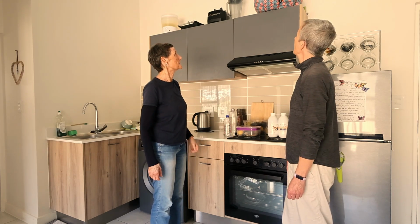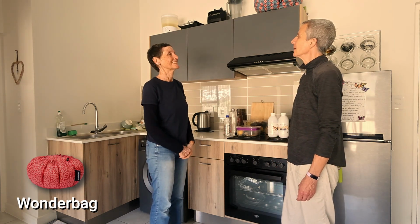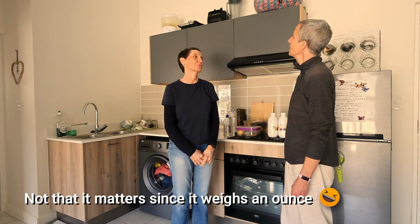What do you call that? It's a slow cooker without electricity. We'll demo that one day. That's really cool. You boil something for a few minutes and you put it in there and it cooks on its own. But we don't use that daily. That was my point.